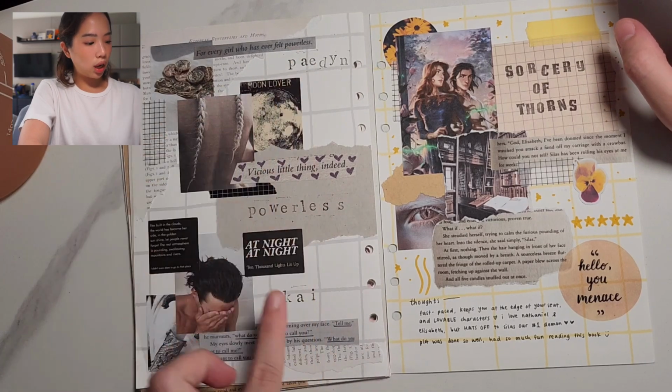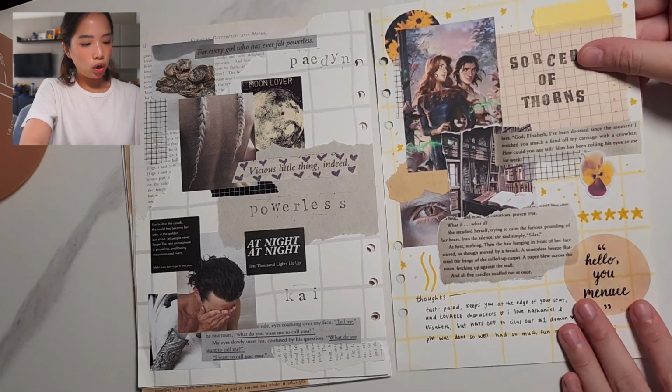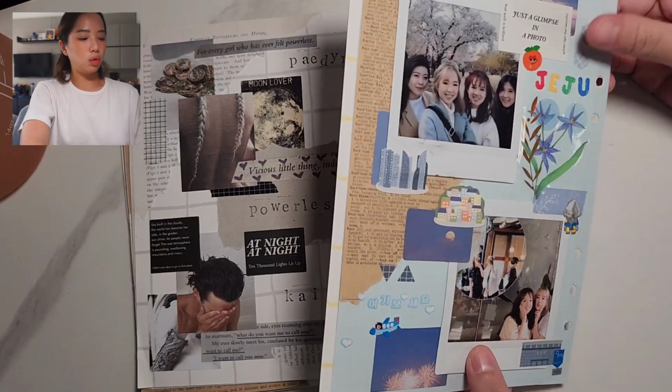Powerless, Peyton and Kai. Oh, I love this spread too. It was so good. Sorcery of Thorns. And the last one on this back, it's just my trip to Korea. I did a little spread. It was really fun. Now that we're done with the portion of the 2023 flip through, let's talk about supplies.